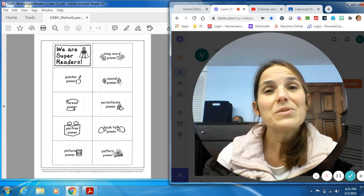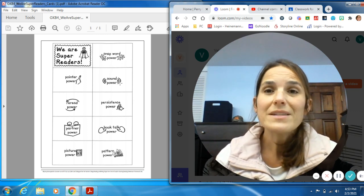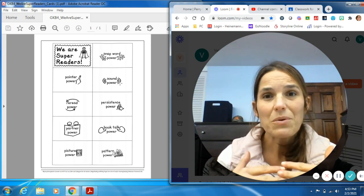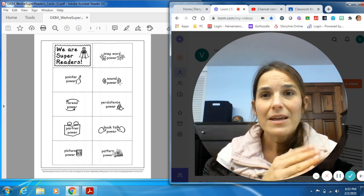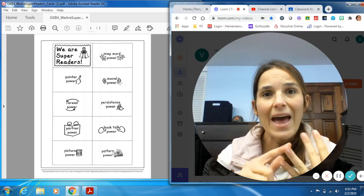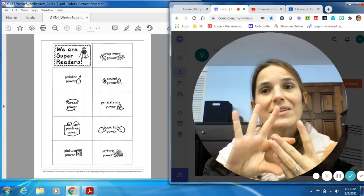Sound power. So when we don't know what a word is, we can sound our way through. We can think about what sound each letter in that word is making, and then we can blend them together. Like if the word was sat, we could say at. Put it together, sat.